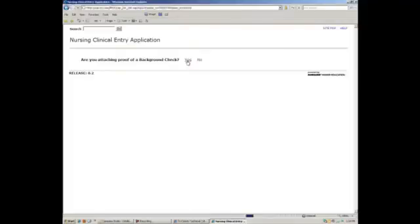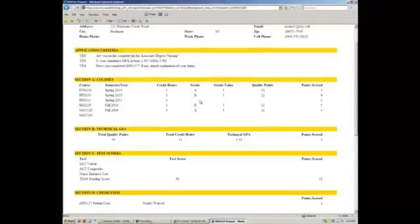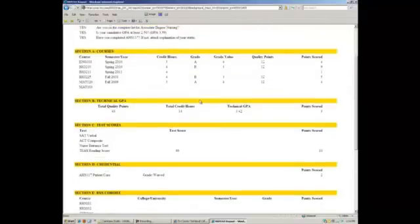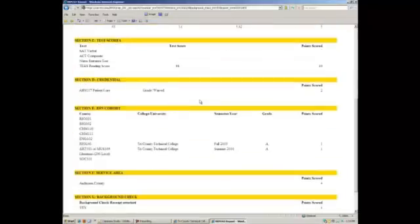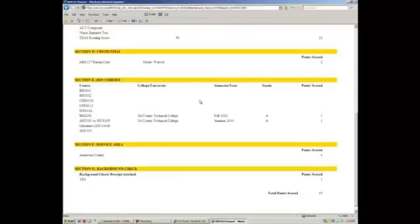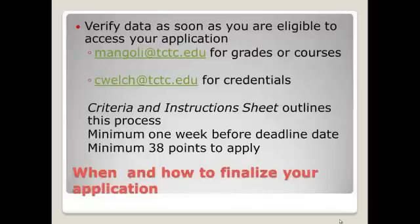When you click to continue, you'll be taken to the question of whether you're attaching your background check receipt or not. A yes is worth 1 point. It needs to be attached to your application. Please check your information to identify you. Scroll down, review your information, make sure everything is correct, and at the bottom you'll find the points scored.